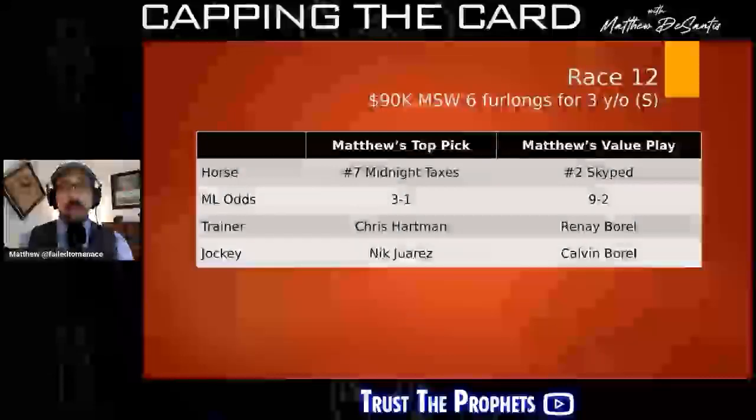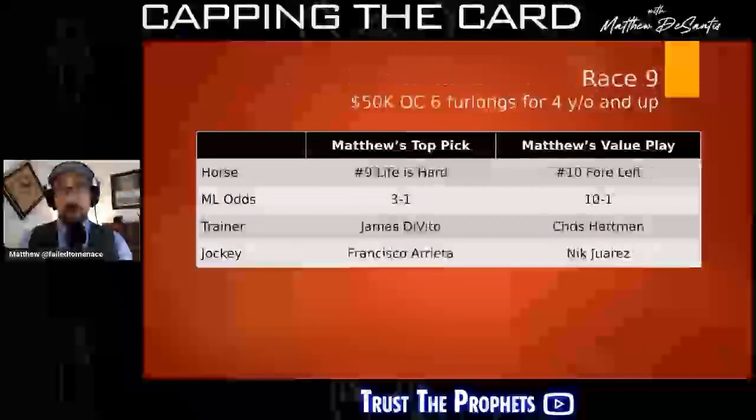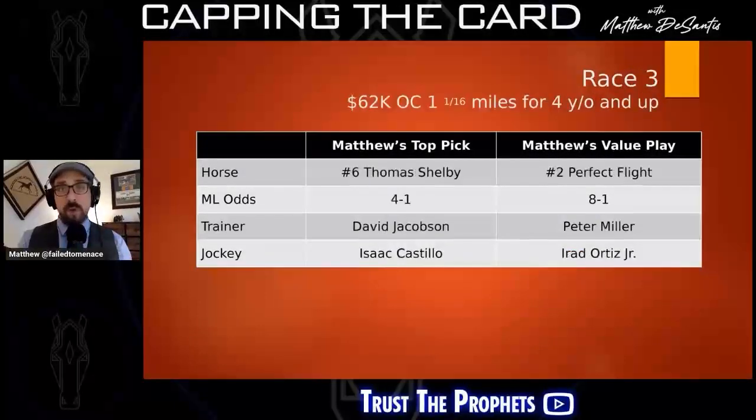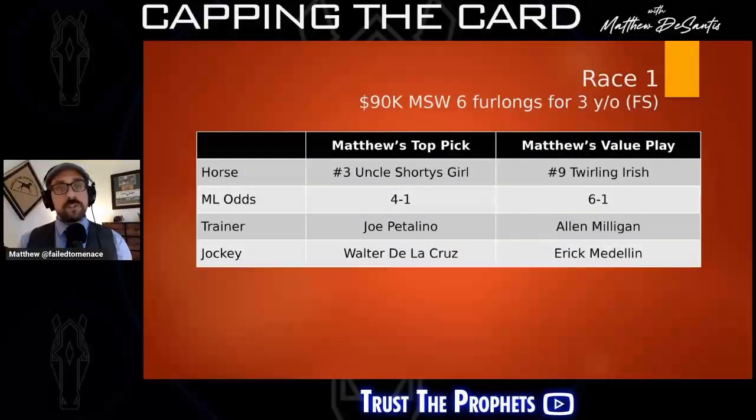We're not going to start off with race 12. That's the opposite of where we want to start off. We are going to start off in race 1, a $90,000 maiden special weight, 6 furlongs for 3-year-old fillies. And this is a state-restricted Archie bred race. Gotta love those Archie bred races.